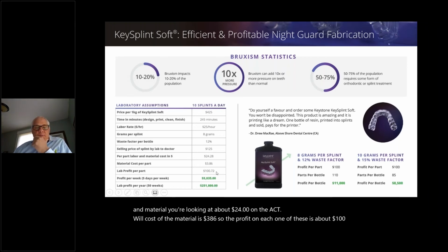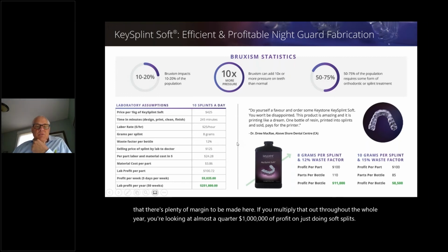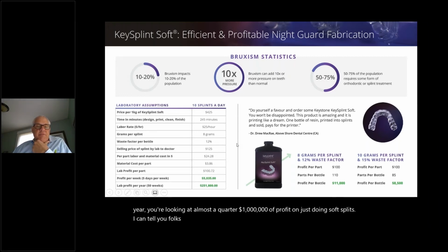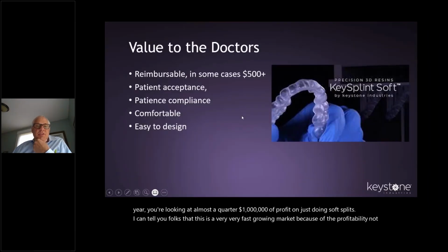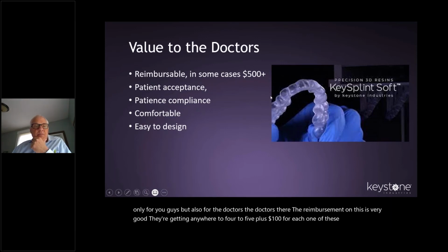So if you compare it to some of the other things that you're doing in your laboratory, you'll find that there's plenty of margin to be made here. If you multiply that out throughout the whole year, you're looking at almost $250,000 of profit on just doing soft splints. I can tell you folks that this is a very, very fast growing market because of the profitability, not only for you guys, but also for the doctors. The doctors' reimbursement on this is very good. They're getting anywhere from $400 to $500 plus for each one of these appliances from the dental care providers.